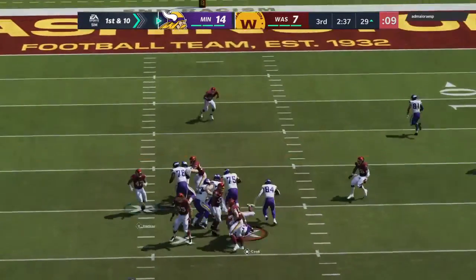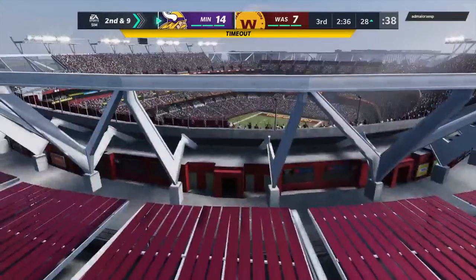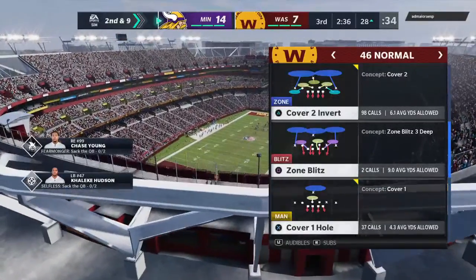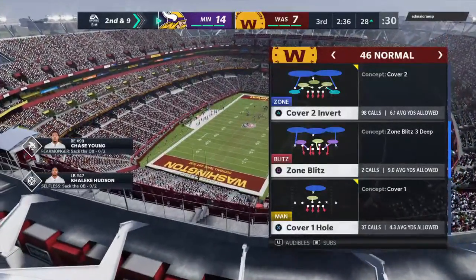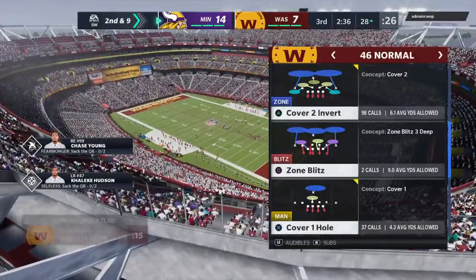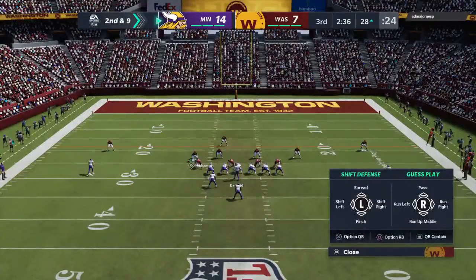They'll run on 1st down. It's Cook. Now it's 2nd and 9.